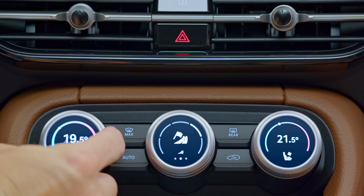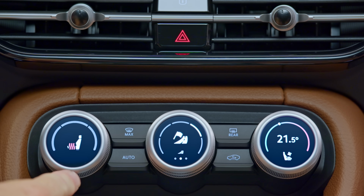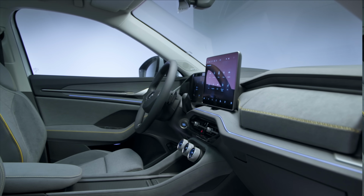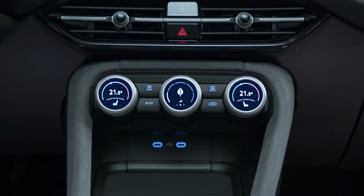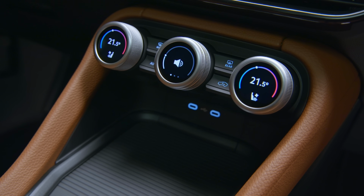Each has a 32mm digital display, and the outer 2 are used to adjust the full suite of climate controls. The middle one can be configured to adjust the infotainment volume, driving modes, and some other features. Of course, it's brilliant to see a new car revealed with physical controls, not just lumping everything onto a fiddly touchscreen. But we'll have to reserve judgment on these smart dials until we actually get a chance to use them.